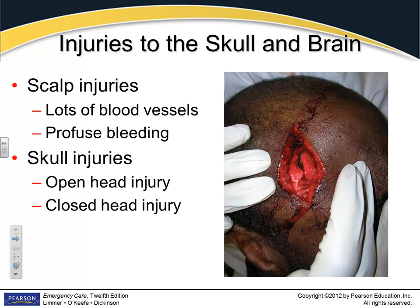Skull injuries, we've got open head injuries and closed head injuries. Typically, we talk about an open wound as being what?